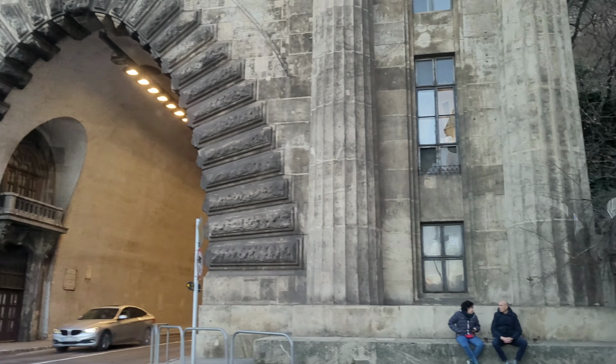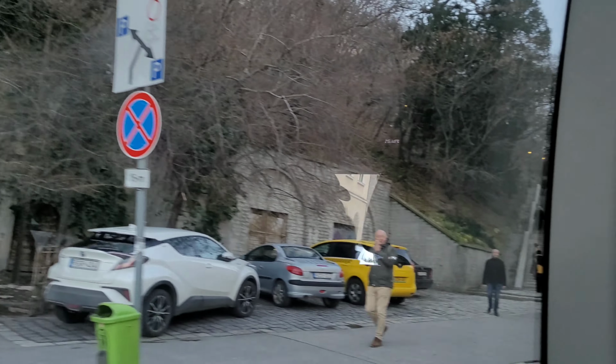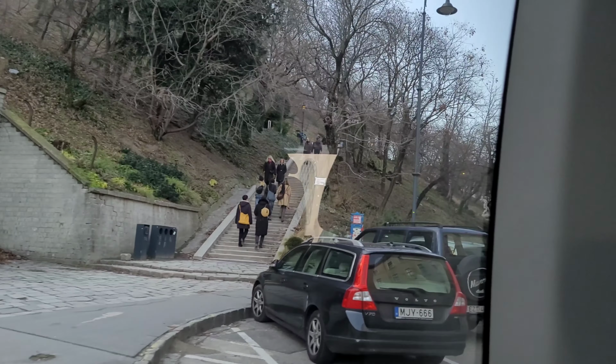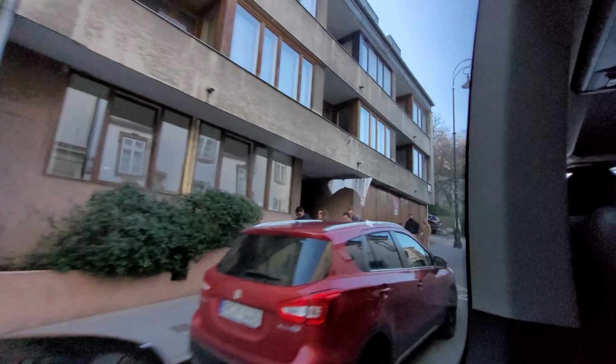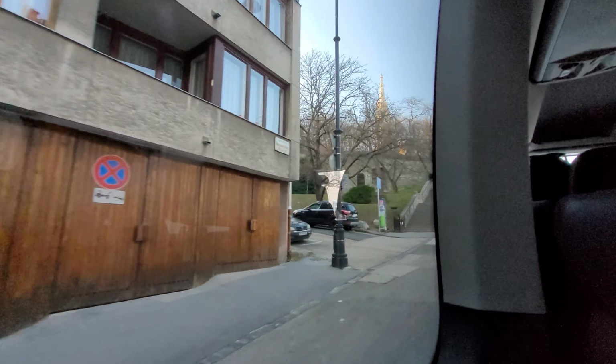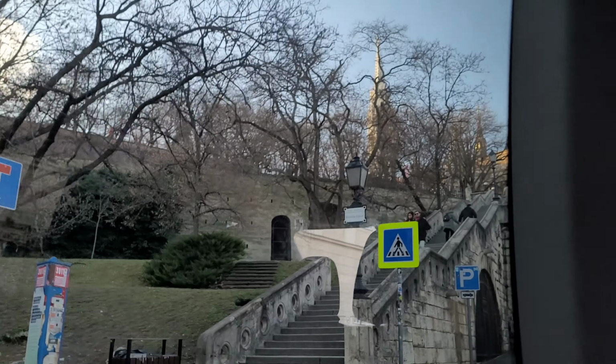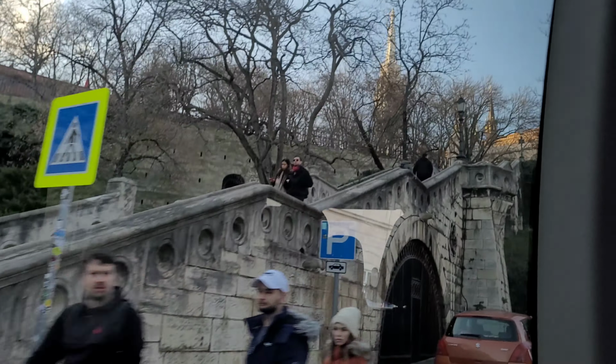After that comes the funicular, which goes up to the official part of the castle district, to the castle and to the two nice museums. And from here starts the story of Sisi and Francis Joseph, the great emperor and the empress of Austria. It has a very adventurous history, as we will arrive at the beautiful building. I will tell you more information later on.